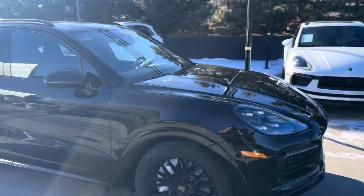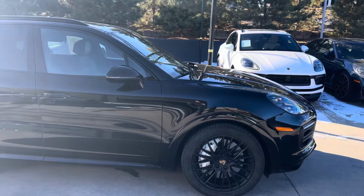We just got back from a drive in the GTS. Love the car, super cool. All kinds of great options on this one too. GTS is the 4-liter V8, 453 horsepower. It gets Sport Chrono as an option, so that gives you the extra drive mode selection.